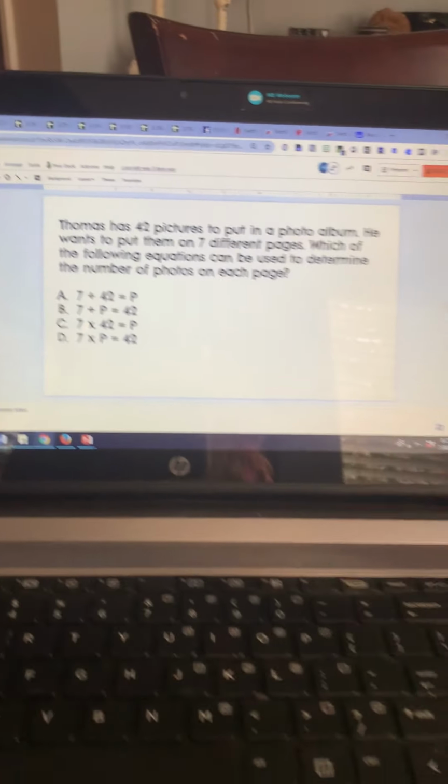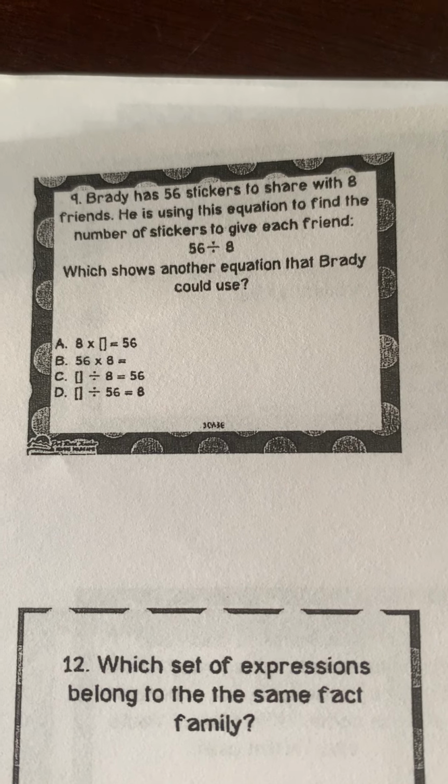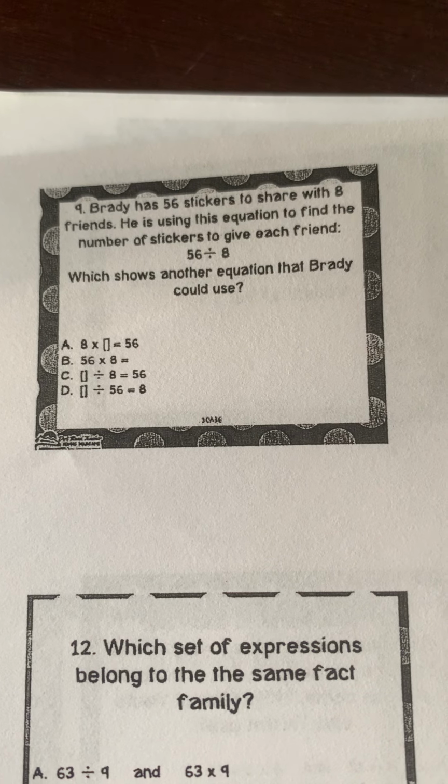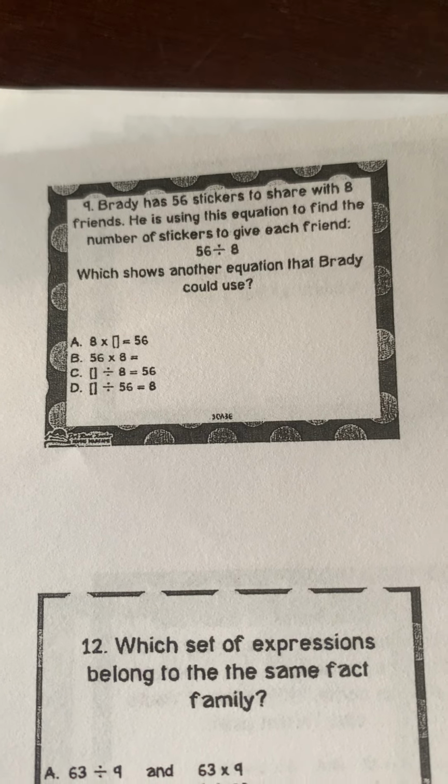All right, and if we look at your practice for today, got it right in front of me, that problem is very similar to the first problem you are going to be solving, problem number 9. So if you're having trouble with problem number 9, come back and watch this part of the video. All right, let me erase the board again.